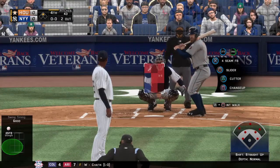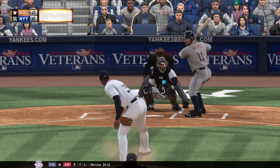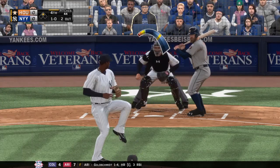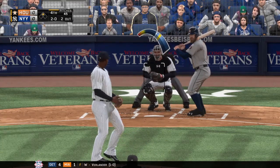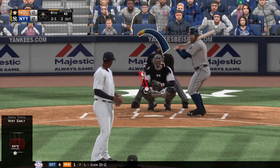Evan Gattis is at the plate now, flied out in his first at-bat. Here's a slider to start things out, looked at for ball 1. Oh, he wanted that one. Probably should have got it, too. Not close. It's 2-0. No runs, just one hit. No errors in the ballgame for the Astros to this point. And a good comeback fastball there. It's 2 balls and a strike.